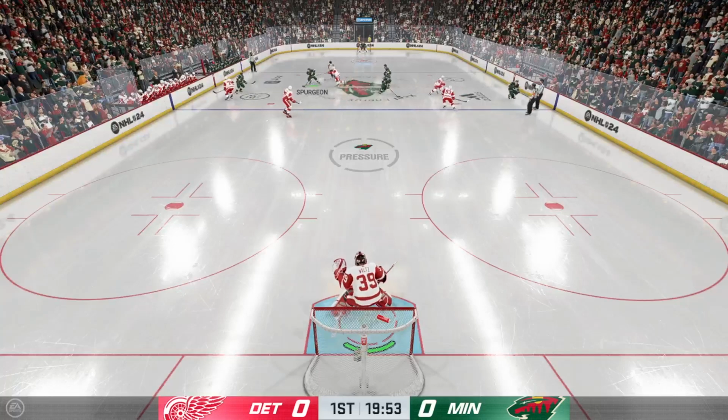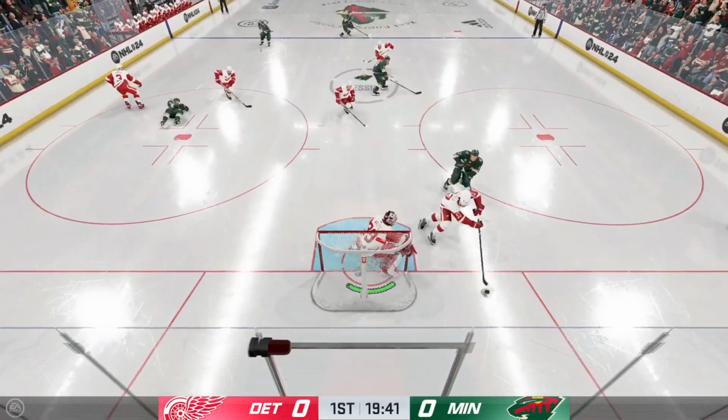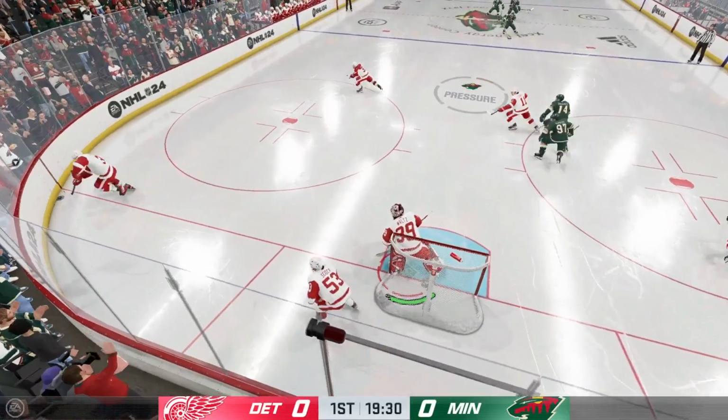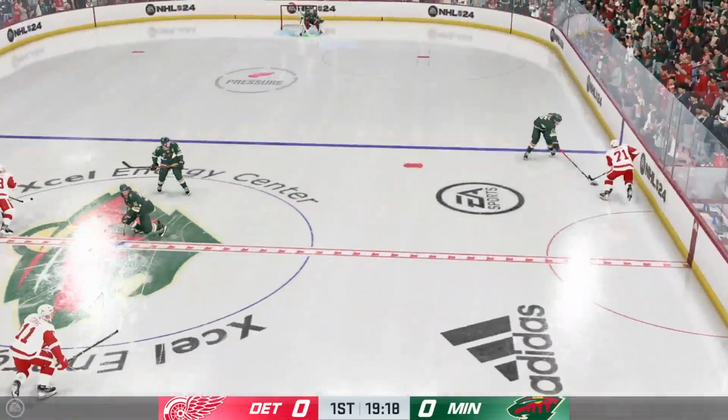Wild have won the opening faceoff and take possession here at the start. Puts it on net, and he caught him when he wasn't looking. What a hit. He knew exactly what he was doing with that hit this early in the game. He's trying to send a message and dictate the pace.